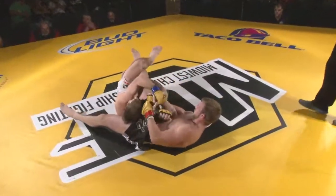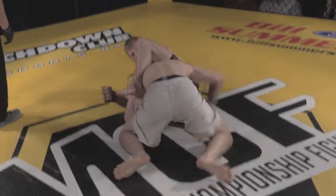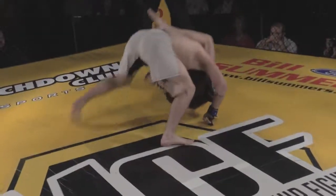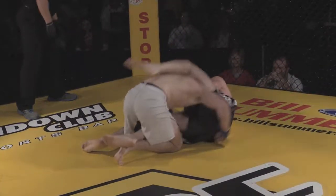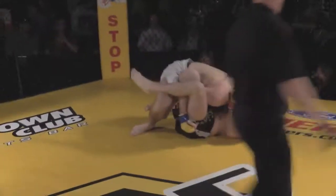Shank's doing a pretty good job of defending it, but he gets caught up in the legs there, and he's back out, but he's inside the guard. He wants to pass the guard, would probably be his best bet. Pass it, take side control. Taking some nasty hits to the head there on the ground. Yeah, good elbows by Browder from the bottom.